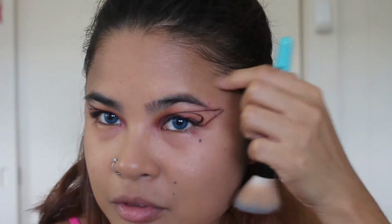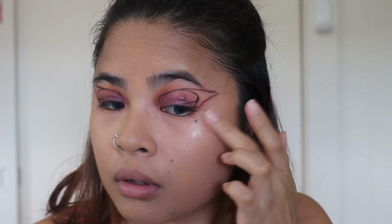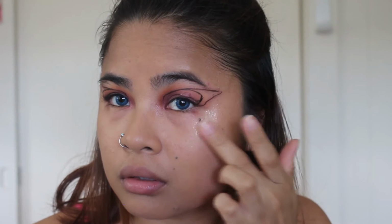See that? I'm sweating. I really am. I'm going to try and put this Cover FX in. I don't know if I was supposed to put it on before I set or what, but girl.